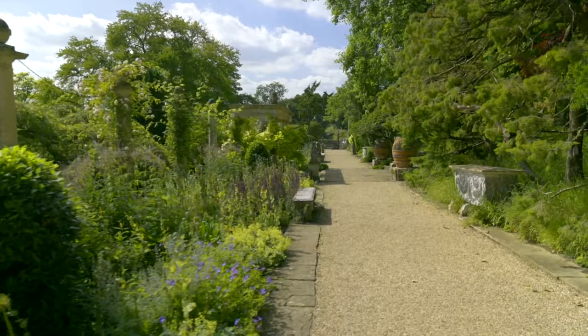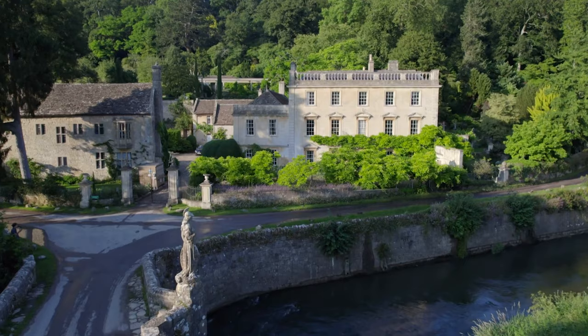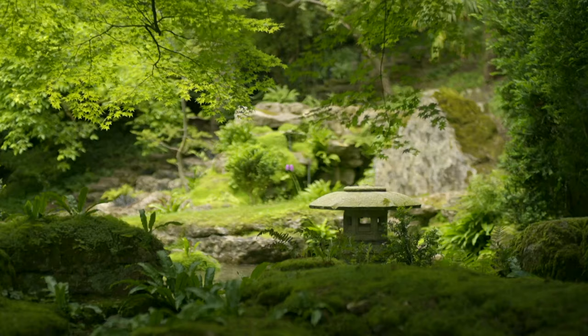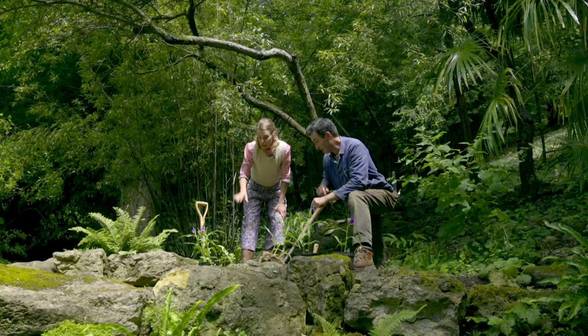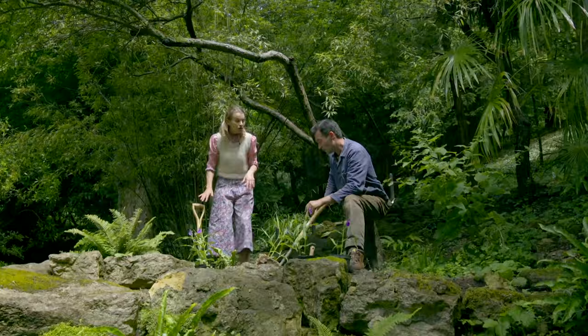I'm visiting Iford Manor, known for its beautiful historic gardens. I'm meeting head gardener Troy Scott Smith, and lending a helping hand in the Japanese garden.